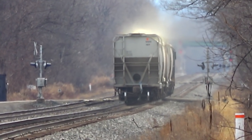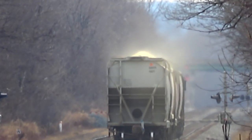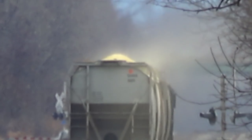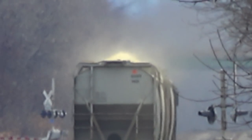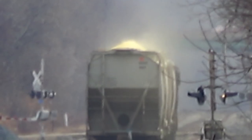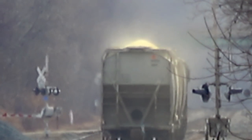Smoke coming off of that back car. That can't just be dust from the grain. Could that thing be on fire?